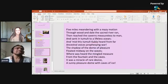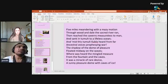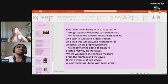Five miles meandering with a mazy motion through wood and dale the sacred river ran, then reached the caverns measureless to man, and sank in tumult to a lifeless ocean. And mid this tumult Kubla heard from far ancestral voices prophesying war. The shadow of the dome of pleasure floated midway on the waves, where was heard the mingled measure from the fountain and the caves. It was a miracle of rare device, a sunny pleasure dome with caves of ice.